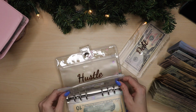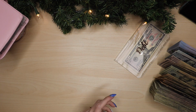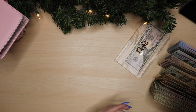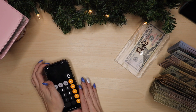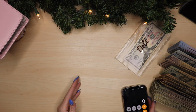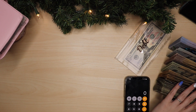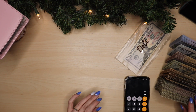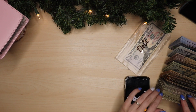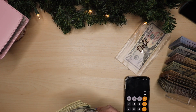All right. That is all we are going to do in this binder. So awesome. So we have condensed everything we can. We are going to get a calculator out here and we are going to calculate how much money we are going to deposit today. Try and get the glare out. All right, so let's count this here. So let's do our small bills first, because I know you guys would want to see the big bills. So we're going to do the small bills first.